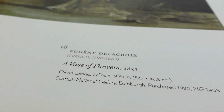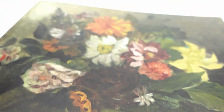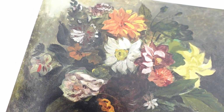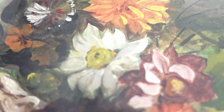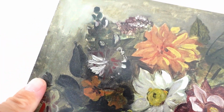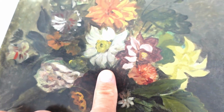This here is a painting by Eugene from 1833, and I really like the moody feel of this painting, and I created my own rendition. So you can see again from this one how those broad brush strokes were used. You can also see how the dark color is such a great contrast to the brights here.